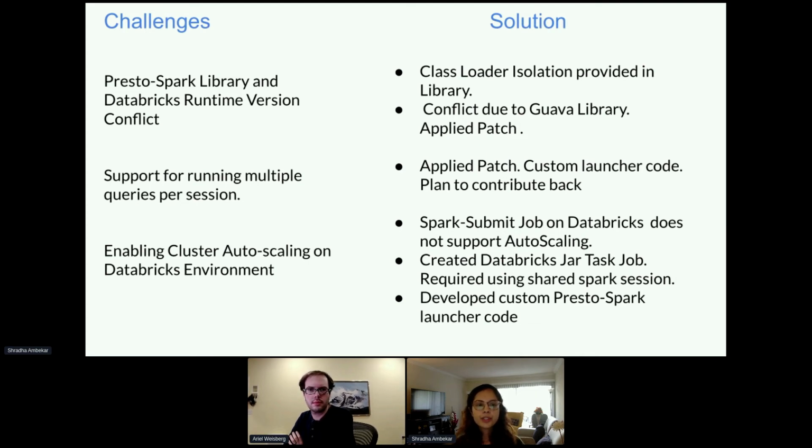The third issue was enabling cluster autoscaling support on Databricks. With Databricks autoscaling, you can scale the cluster up and down based on the stats that you're capturing at runtime, such as your shuffle stats and execution stats. But if you are running a regular Spark submit job, it does not support that. It can only autoscale clusters for jobs created as a jar task, which requires using a shared Spark session. Because these were transient clusters, the Spark session was initialized at start time. But because we were able to separate the launcher code from the Spark package dependencies, we developed a custom Presto Spark launcher code, which uses the shared session.